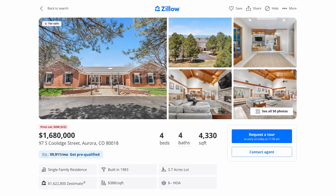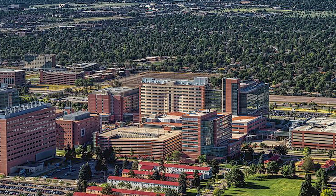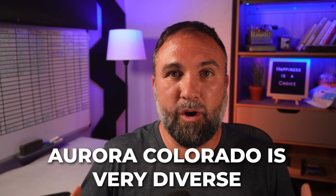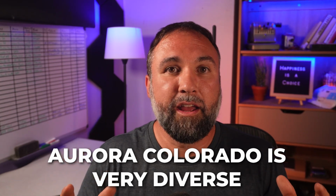Aurora's economy is pretty strong. You've got aerospace jobs at Buckley Space Force Base, healthcare jobs at the Anschutz Medical Campus, and easy access to DIA if you travel for work. Plus, the diversity here is a huge draw. A lot of areas feel like a real community with a ton of different cultures, restaurants, and festivals going on. Not just another cookie-cutter suburb, okay?